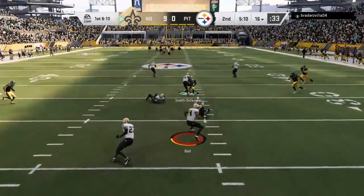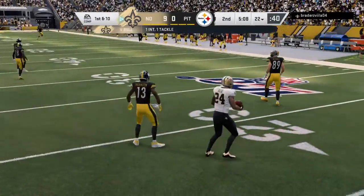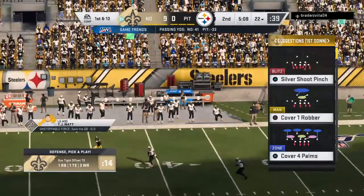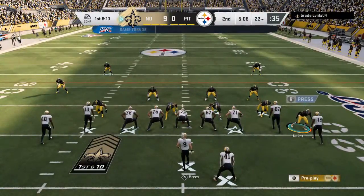And for the third time here in this half, it's intercepted. Picked up by Von Bell. And they are going to take over right there at the 22-yard line. The Saints offense on the field, ready to get their drive started.